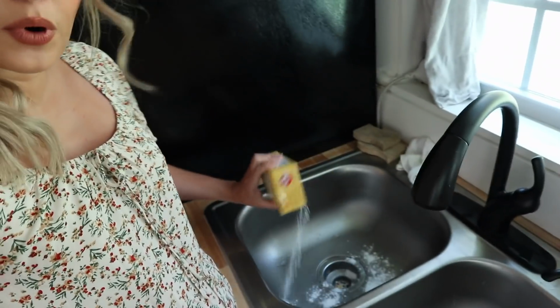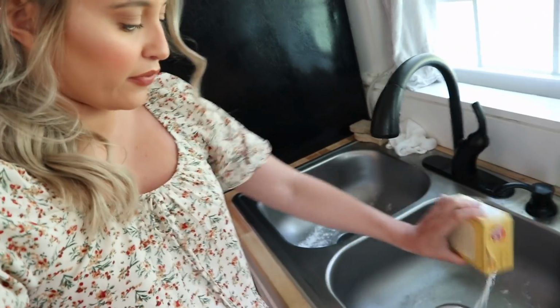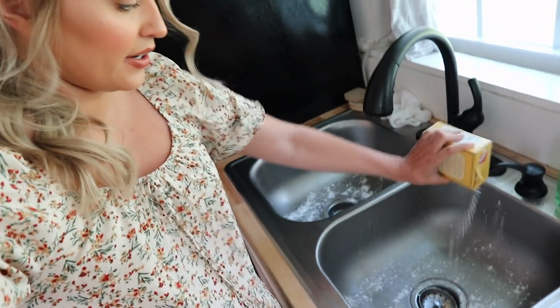Just gotta say that. Now, I'm sure a lot of you guys already know this cleaning hack. I've talked about it about a bajillion times, but I always take a little bit of baking soda and pour it into my sink, just like this. I make sure it's a little wet before so I can get it really soaking in there.